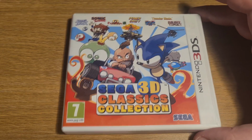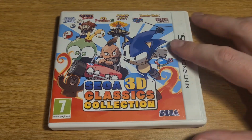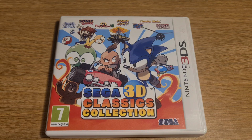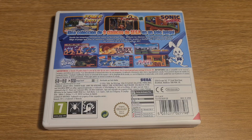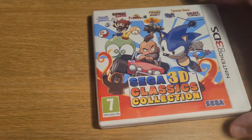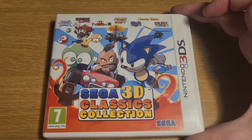This time it's Sega 3D Classics Collection. As a lot of you probably know, some of the titles dotted along the top were remastered in 3D format, especially for the 3DS. They're not all included on here, unfortunately. Japan had 2 versions of this physically, but here in the UK and Europe, we only got the one version. Still contains a lot of the titles and is still really cool to have in a physical format, but I would recommend downloading all the Sega 3D Classics games and giving them a go. They really do pop on the 3D, which is one of the main selling points of the console.